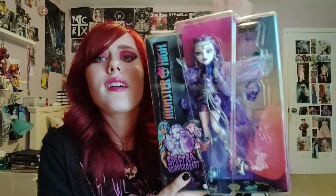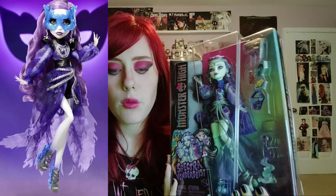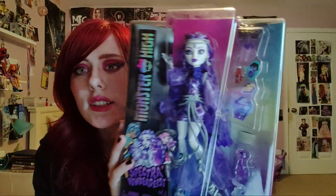The last thing, which I got just yesterday as I'm filming this, was an Easter gift from my boyfriend, and it was G3 Spectra Vondergeist. Yay! I've been wanting this doll for a while because I want to try to get all the original G3 dolls characters, but for some reason I just hadn't gotten to Spectra until yesterday, thanks to my lovely boyfriend. So thank you so much, Roy. I'm glad to have Spectra in my possession now. She's stunning. I feel like she looks similar to the Haunt Couture Midnight Runway Spectra, and I never got that Spectra for some reason, so I feel like this kind of makes up for it.